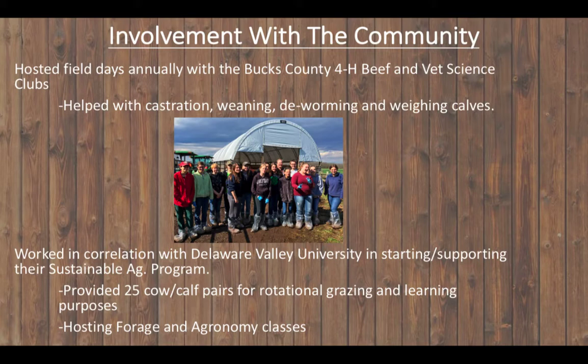We've always hosted annually the Bucks County 4-H Beef and Vet Science Club. These youth come out to our farm and they help with castrating, sorting these calves from the cows, deworming, and weaning these calves. I find this great, especially when I was in 4-H, I never really had the opportunity to go out to different farms and big farms such as ours in our county to really work on the farm and get the experience that these kids are looking for. So they work with animal handling, they get the experience of running these cattle through the chute, and they really enjoy it. Every year the group keeps getting bigger and bigger. It's really something that we like to do, and we enjoy it.